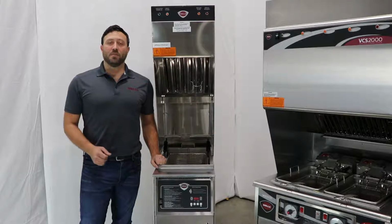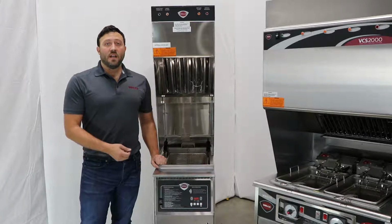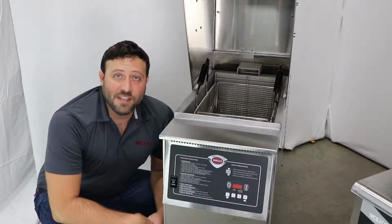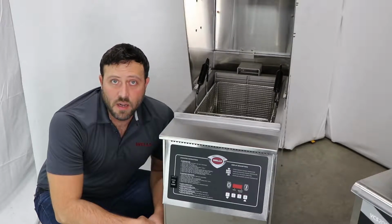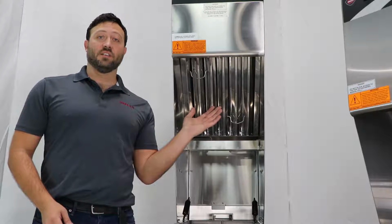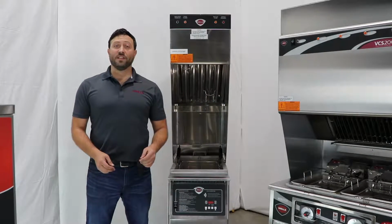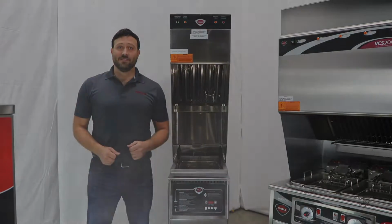This is the Wells WVAE 55 series. It is a completely self-contained unit with electric fryer, Ansel system, and the ventless hood. The fryer has a 55-pound oil capacity with a single basket auto lift system and a built-in oil filtration system. The integrated hood features a multi-stage filtration system and a complete Ansel system. Because this unit is only 16 inches wide, it provides a great solution for any space.